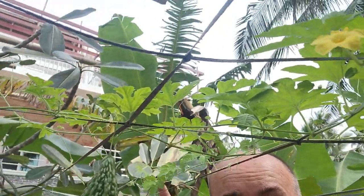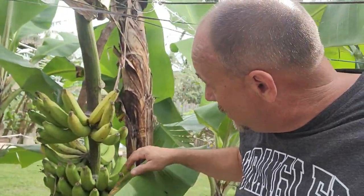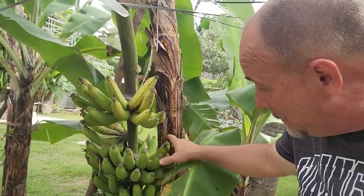Good morning, everybody. Good morning to another beautiful day here in the Philippines. Well, as you see, there is a little vegetable growing right here. I'm underneath some lattice work that Melinda has here in her garden. And in the garden, I have bananas. And yesterday, I actually chopped some of these bananas off.